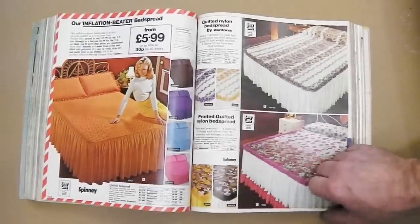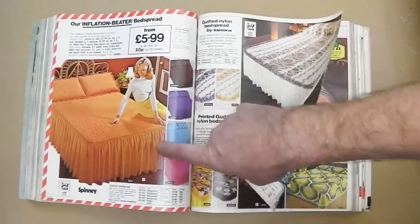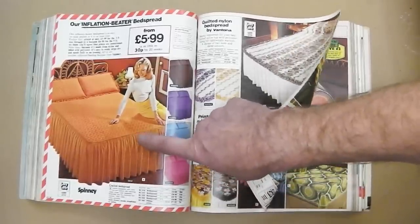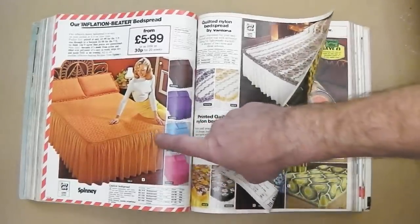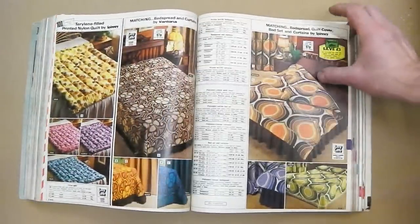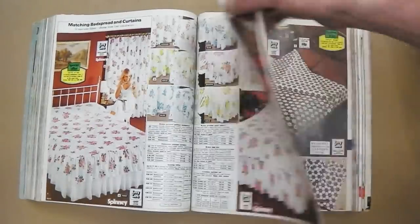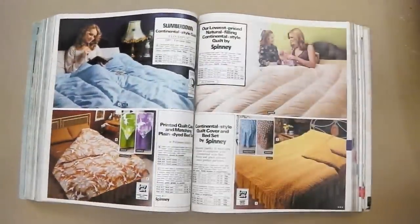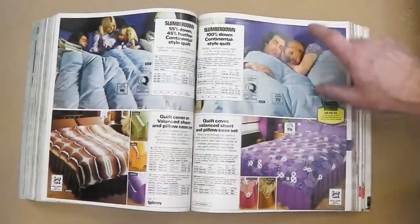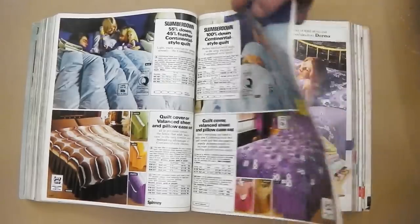Ooh. Orange is the colour there, look at that. Like a hovercraft. Like down to the hoverport there in Dover. Take off there, stick a couple of fans under that and you could fly down the street on that one. More 70s duvet covers. And then getting on to Grandma's room. Yeah. Okay, Silent Night. Some 100% continental style quilts.